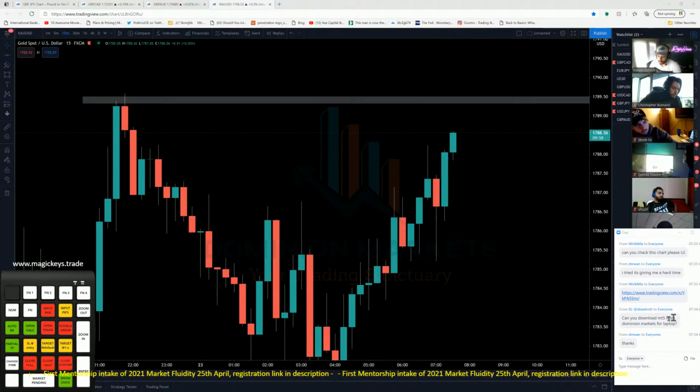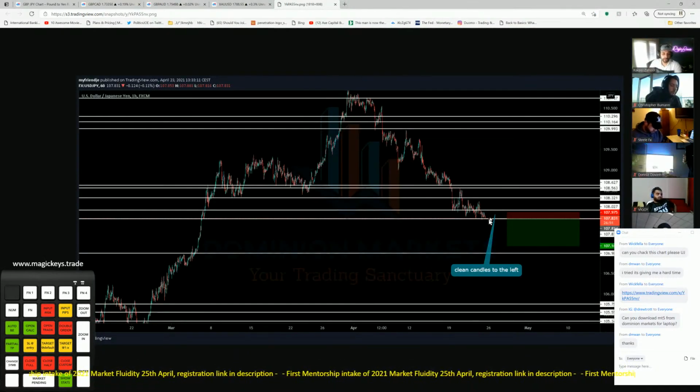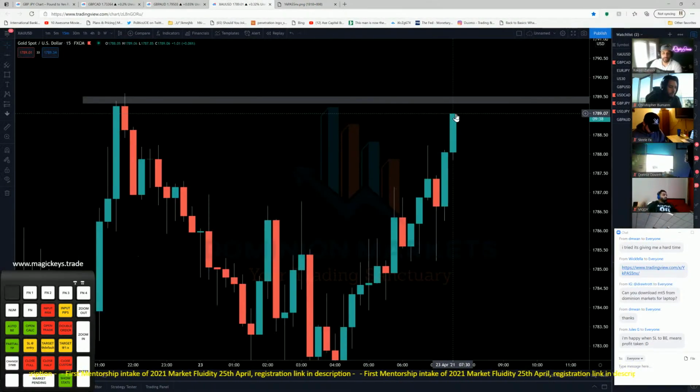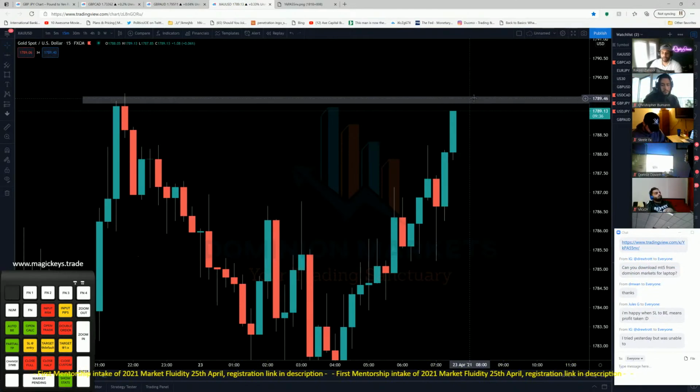Can you download MT5 from Dominion Markets for laptop? Yes, obviously. Let's take a look here at UCJPY. You're looking for sells below 107.830. Looks good, clean candles to the left-hand side. Extremely zoomed out chart, but yeah, the idea looks good. Just gotta wait for price to break below. Oh wow, there goes gold. 1789 coming up, and next stop is 1790 here today.